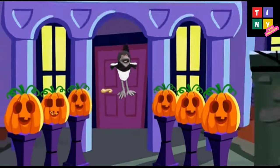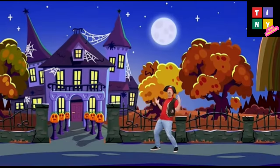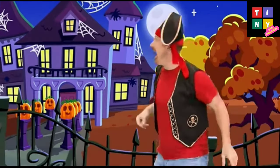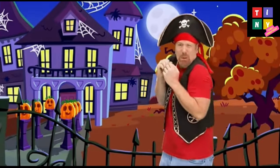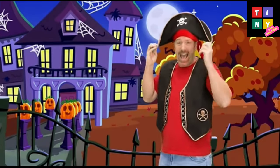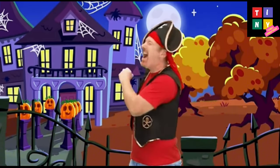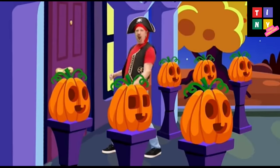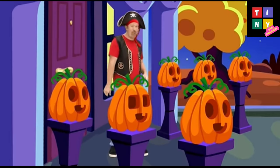Here he comes! Come with me to a Halloween party. Happy Halloween! Yeah! Ooh, is the Halloween party in there? Ooh. Oh. Yeah! I'm a brave pirate. Arr, so let's go. Here we are! Yeah! Oh, wow! Look at that.